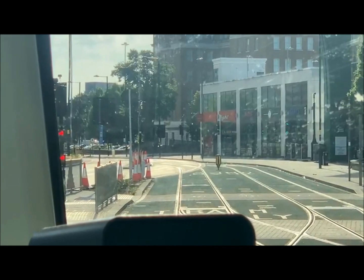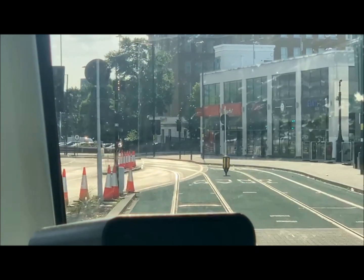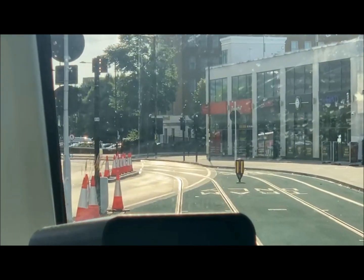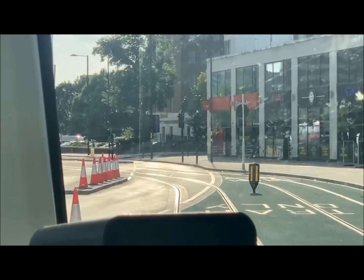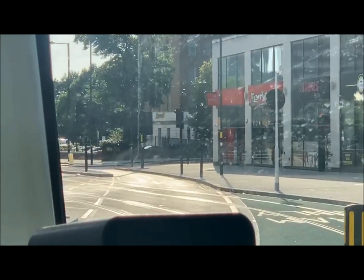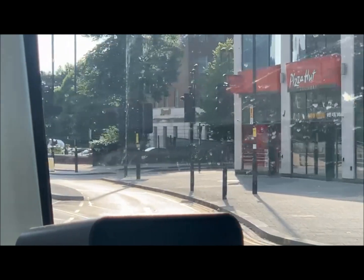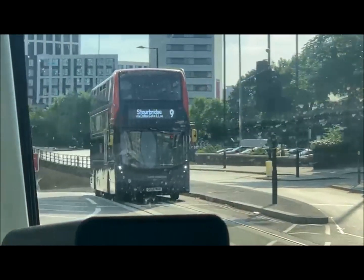This tram terminates at Wolverhampton St George's. The next stop is Five Ways. Alight here for Five Ways Station, for local and national rail services.